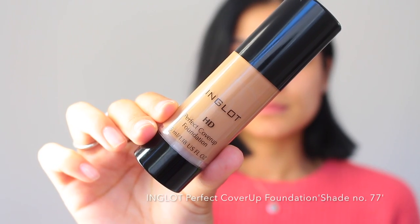The foundation that I'm gonna use today is the Inglot HD Perfect Cover Up Foundation. I'm in the shade 77 and I'm gonna add a little bit of MAC Strobe Cream to that. This is the red one. I know they do have another one. I like the finish that it gives with a matte foundation.